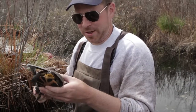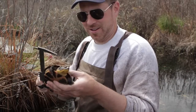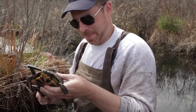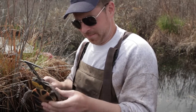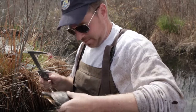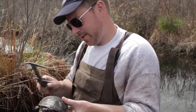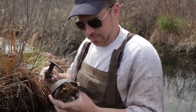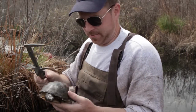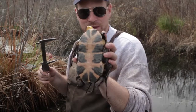And so this right here is max carapace length. And so that'll be the first thing on the sheet there. And they don't like being held, so they can be a little bit feisty when you're trying to get the measurements. So max CL is going to be 150.81. Straight CL is going to be 148.58. And so the top of the shell is called the carapace, and the bottom part of the shell is called the plastron.